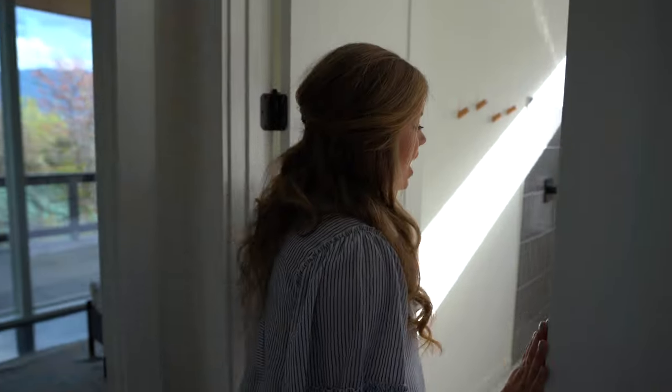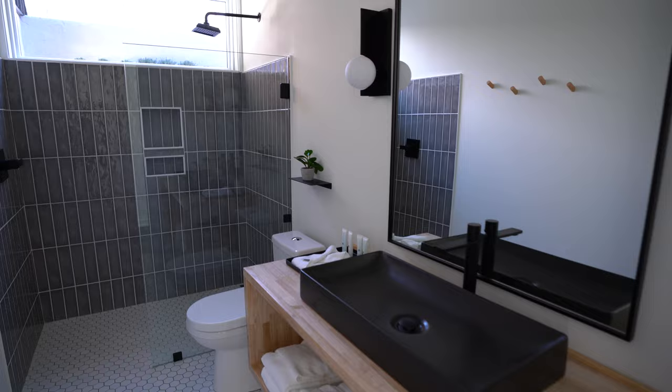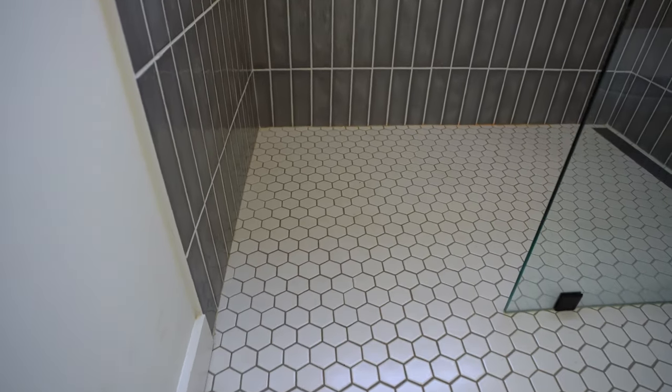Let's keep going. This is the last bathroom. It is very similar to the other two. However, the floor flows all the way into the shower, which is really neat.